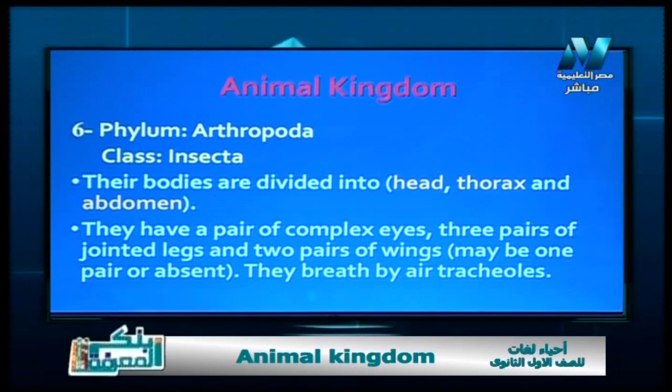The next class is insecta. The insecta or insects are a very big class. They have varieties of shapes and modes of life. Their bodies are divided into head, thorax, and abdomen. So the body is divided into 3 regions, not only 2 regions like the previous ones. They have a pair of complex eyes, not simple eyes like the arachnida. They have 3 pairs of jointed legs, not 4 pairs like arachnida.